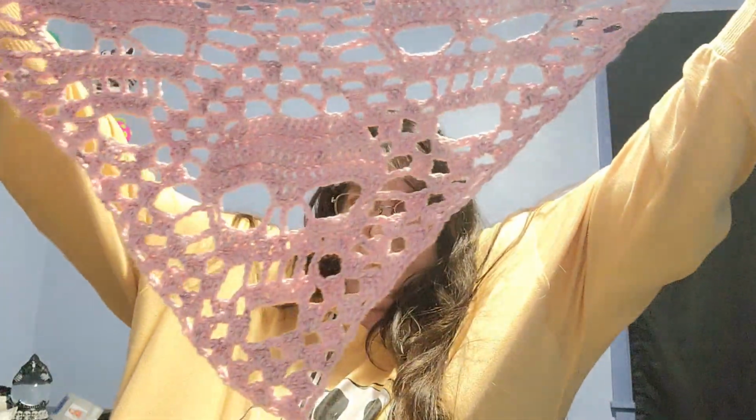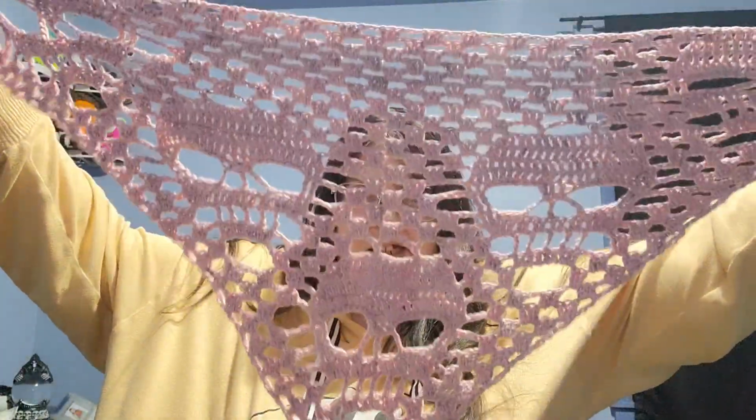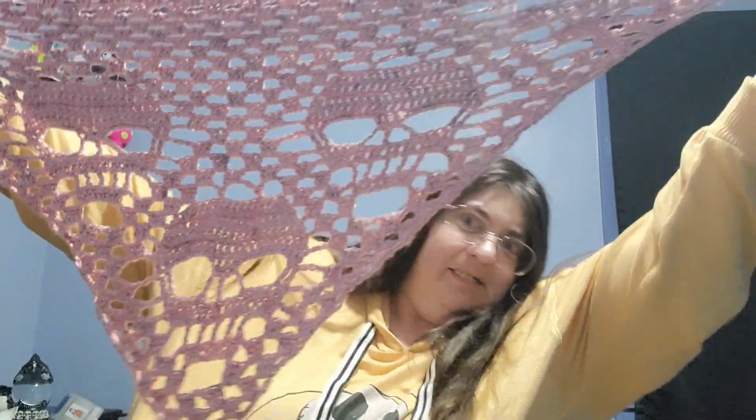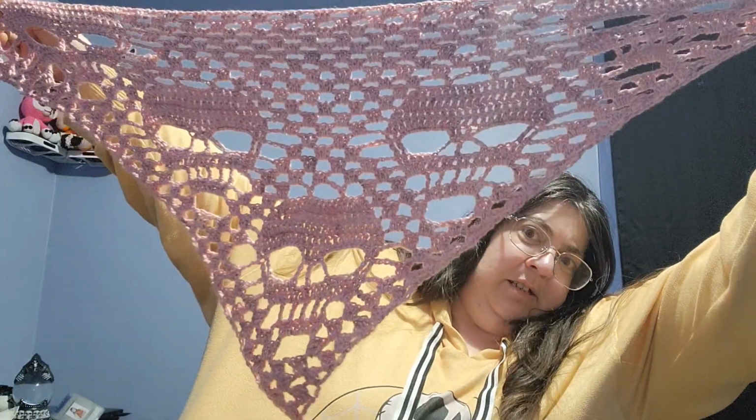I don't know how well you're going to be able to see this, but we're going to hold it up. Alright, can you see? It's got skulls. I'm trying to move out of the way. Well, you can kind of see. Yeah, you definitely can see it.